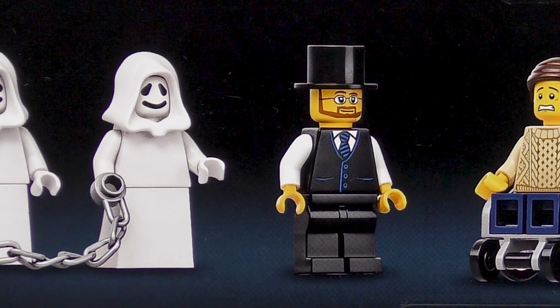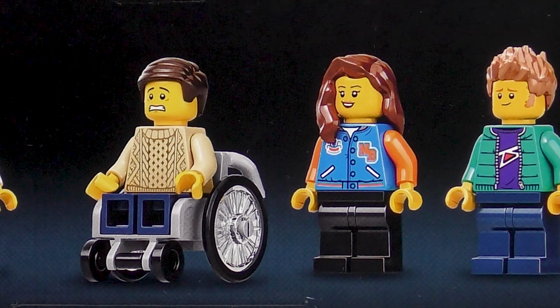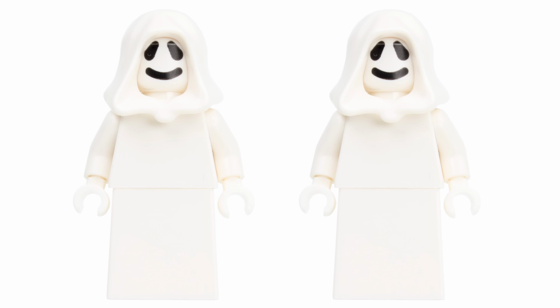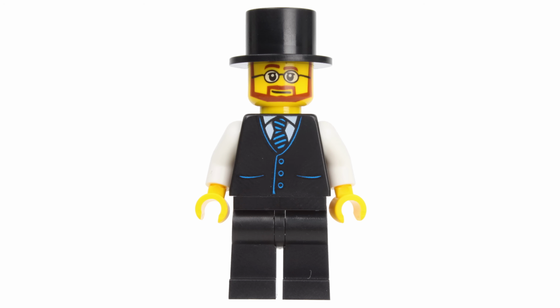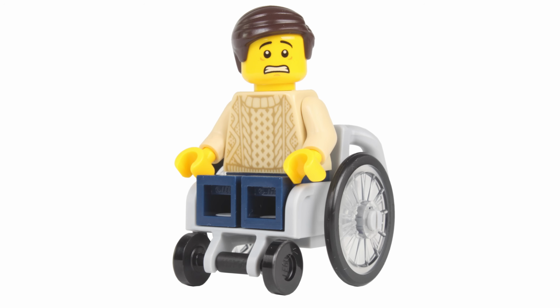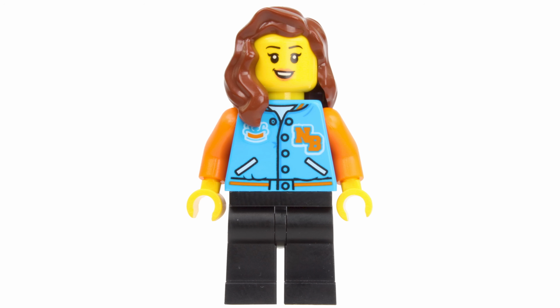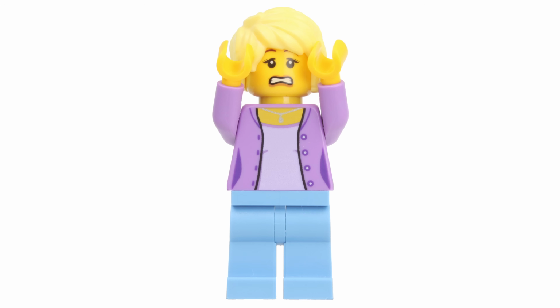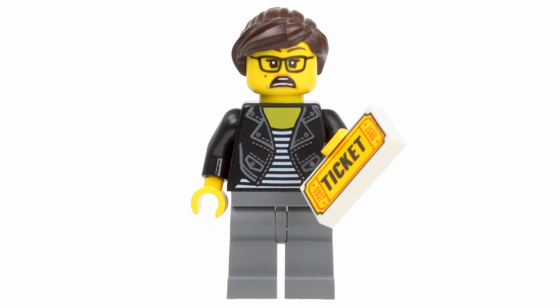Included in the 3,231 piece part count, we have a collection of 9 minifigures. We have a top hat wearing skeleton, 2 freakishly fearsome phantoms, a top hat wearing ride attendant, a wheelchair user who looks absolutely terrified, a girl minifigure wearing some kind of college jacket, a cool dude with some impressive sideburns, Sharon from accounting who's got a lockdown hairstyle, and a terrified woman wearing a biker jacket.